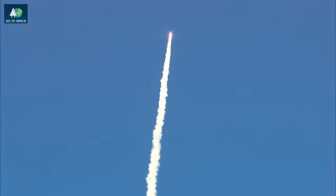That's a marvelous liftoff and the PS-1 performance is according to the expectations for this mission. First stage performance normal.